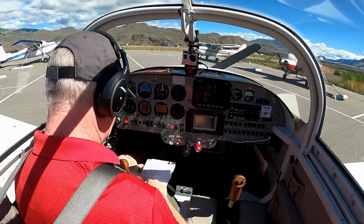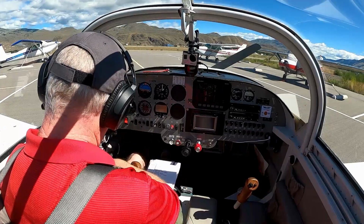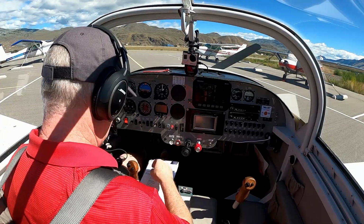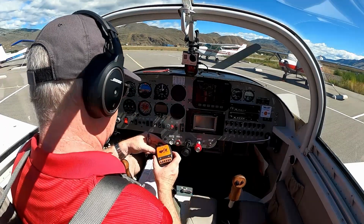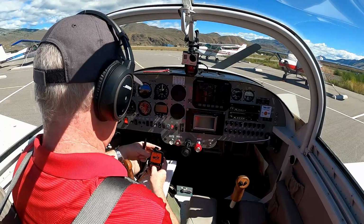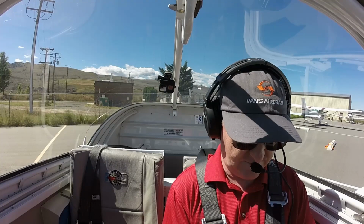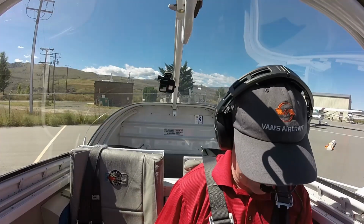Autopilot's in the TC position. Noise cancelling is on in the headset. And spot tracker to the on position. And set the breadcrumb. Okay, so master switch is on.